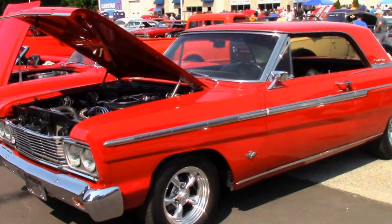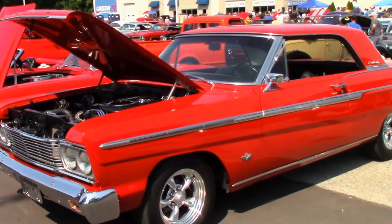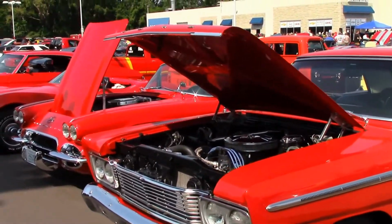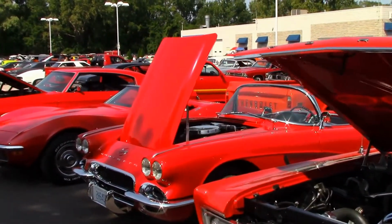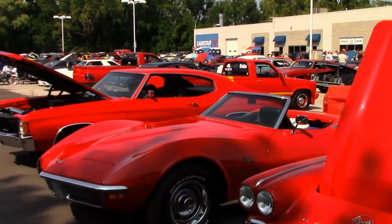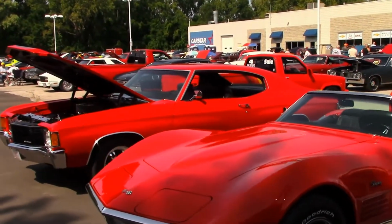There's Richard's 65 Ford Fairlane 500 Sports Coupe. This car was made for only 1 year and not many were turned out. Pat's 62 Corvette. Another nice vet next door. And that looks like Dave's Chevelle.